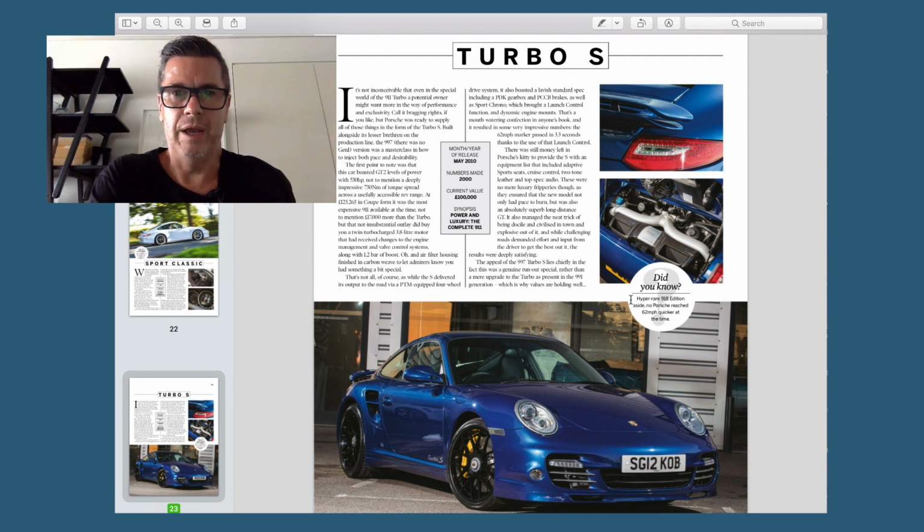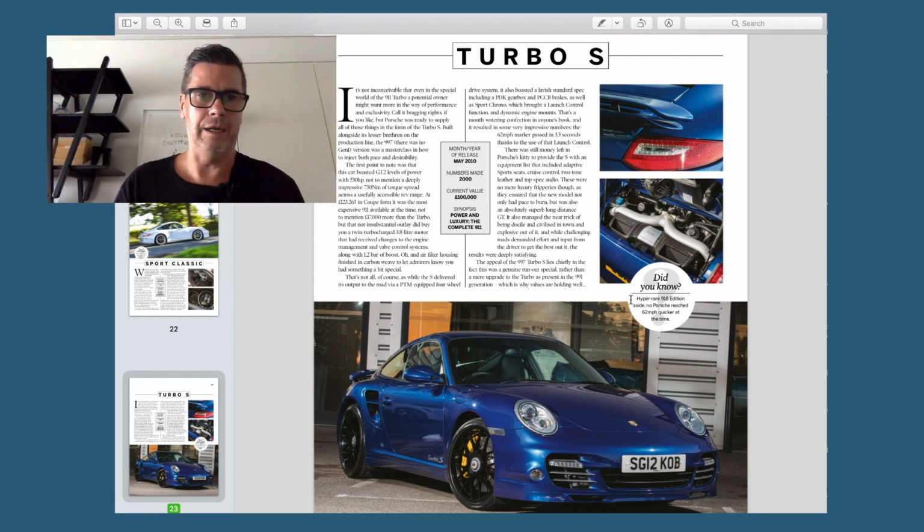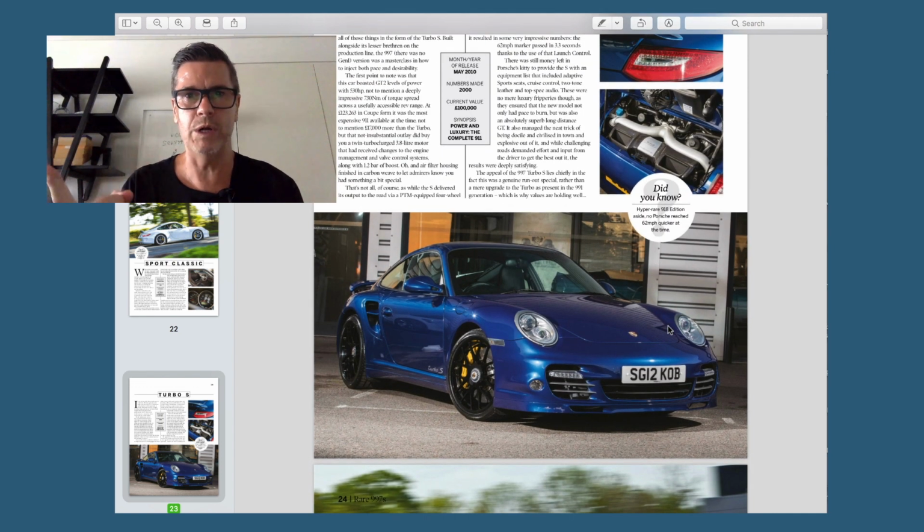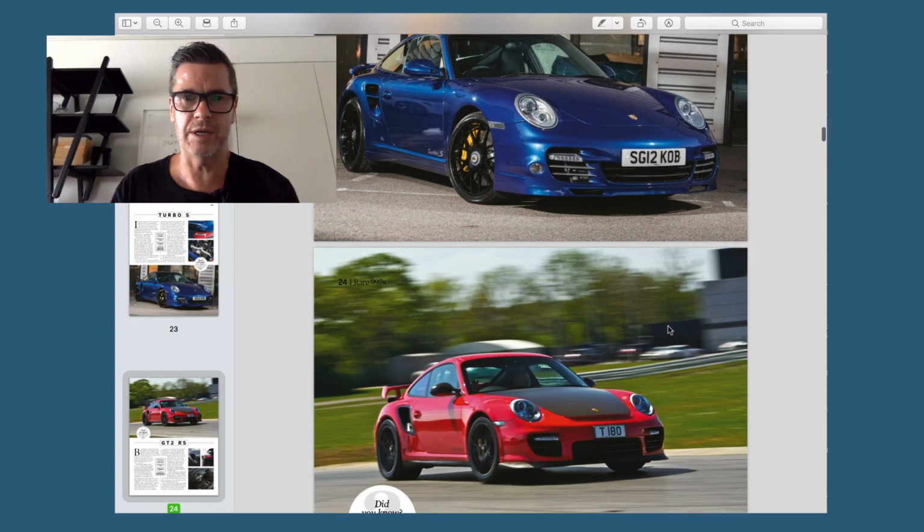Synopsis by Total 911, they call it Power and Luxury, the complete 911. So that's the Turbo S. That's the rare. So we have number 1 Sport Classic, number 2 Turbo S. These are in no order. So we're going through the 6 rarest 997s.